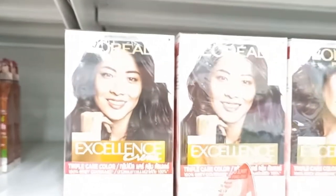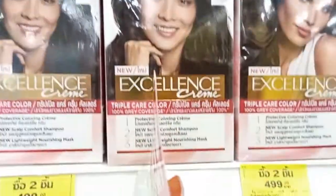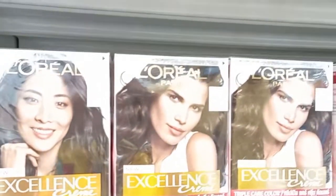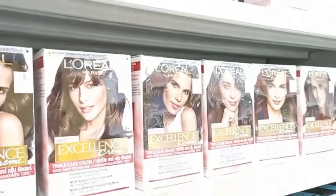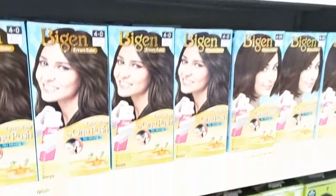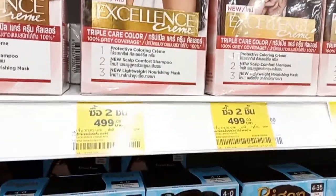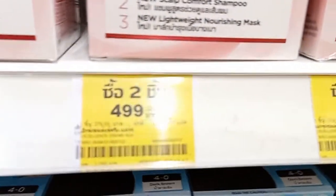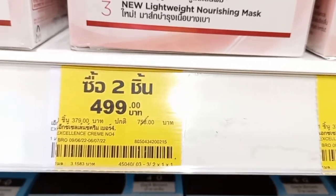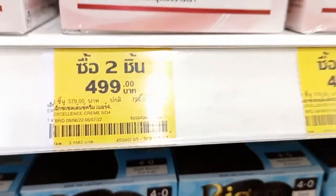Here we have some hair dye. They have the L'Oreal brand as well that we know. L'Oreal brand is about like 500 baht for a box. It's 2 for 500. 2 for 500, yes. Wow. We can't be too sure because we don't really understand. I just see a 2 in front of the 499, and that usually means that it's 2 for the price of 1. But we don't really understand, so yeah.